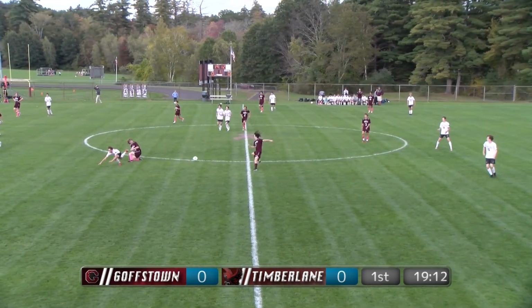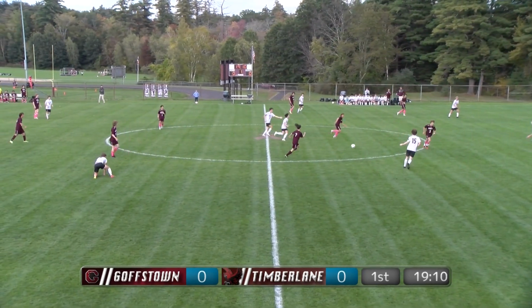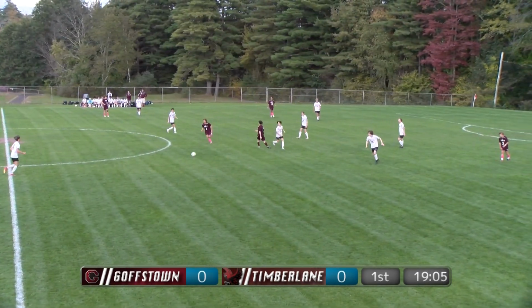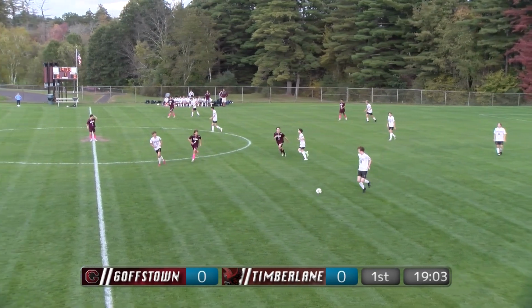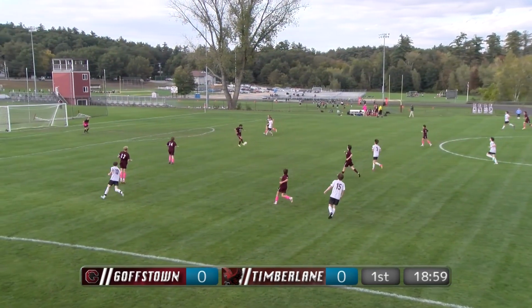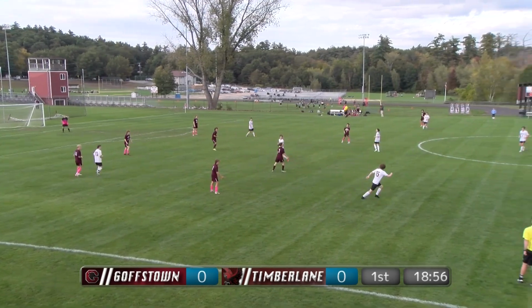Take up to Cole. Good slide tackle by Timberlane. Cut that one away. It was a good head by Quinn. They had a man running in. Here's Liam with some space. He's going to look to hit Hunter, but couldn't get it past their defender.